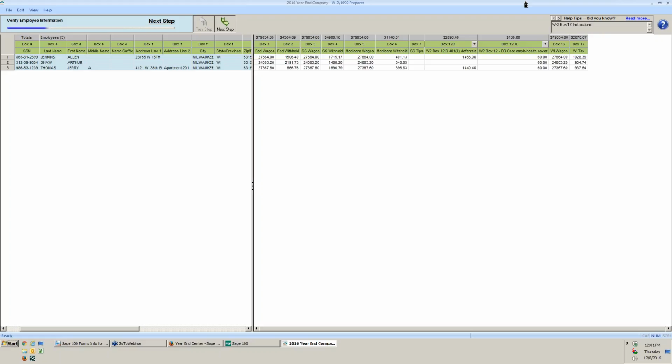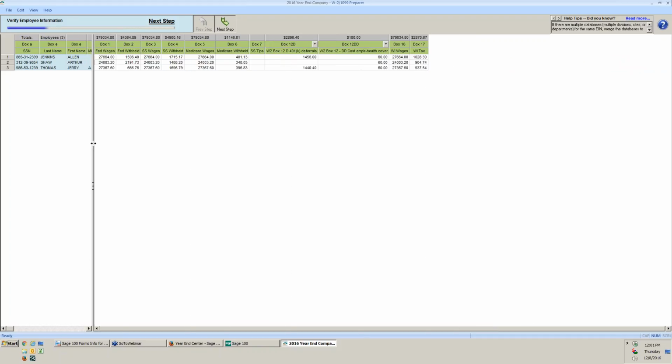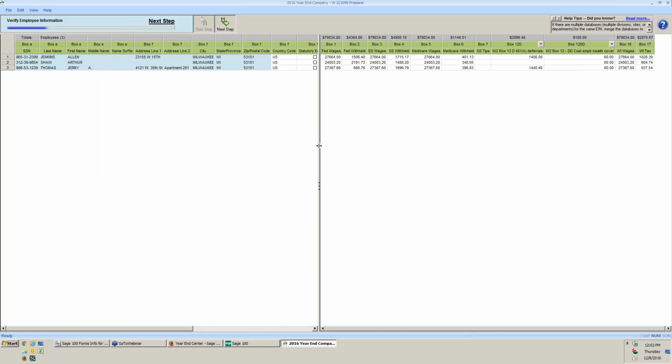But here over on the left-hand side, we have employee information, like their address information, social security number, all of that type of stuff. And on the right-hand side, this is where we have all of their wage information, the taxes that may have been withheld, all of that. So you can, as you see, grab this center bar and drag it back and forth as you need to make it easier to see.